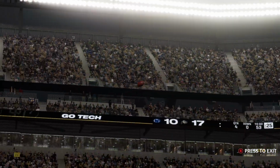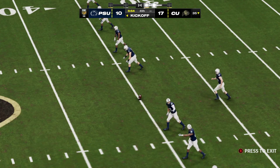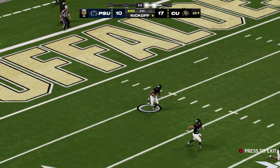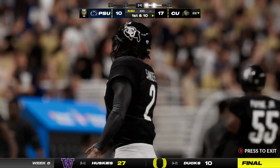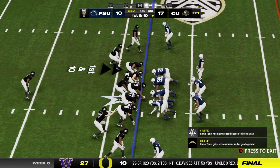It's 17-10. All right, so they needed 2 scores to get back in the game. The field goal there, maybe not exactly what they wanted, but the necessary first step. There's still time remaining, and there's enough time to get it done. They've got to get at the least a 3-and-out here to get the ball back, preferably a takeaway.